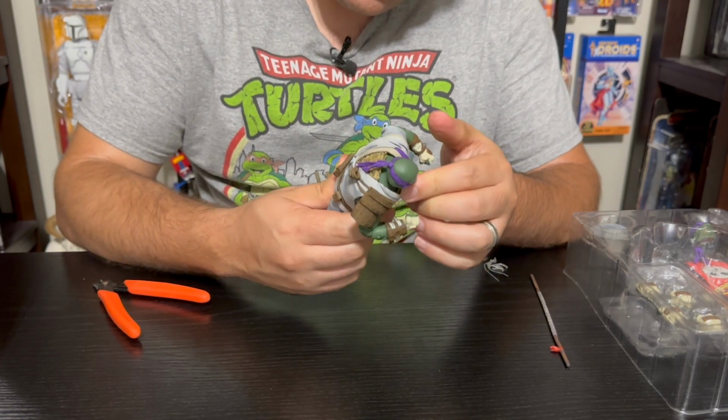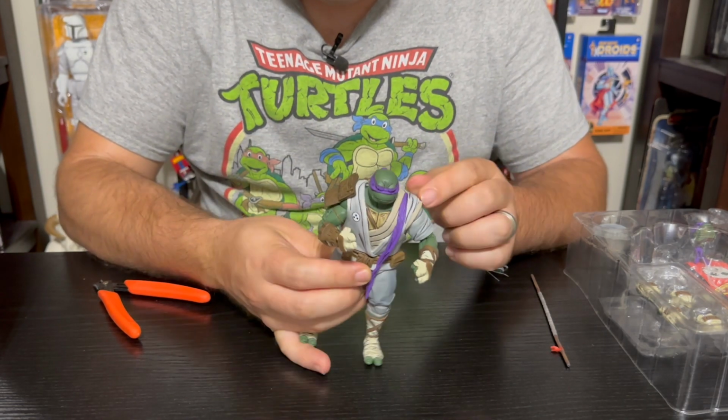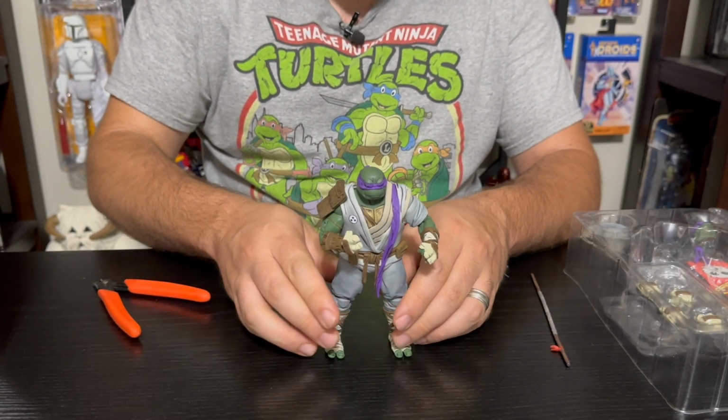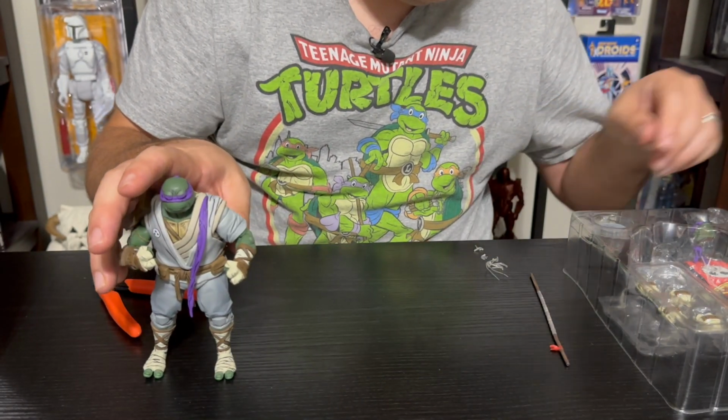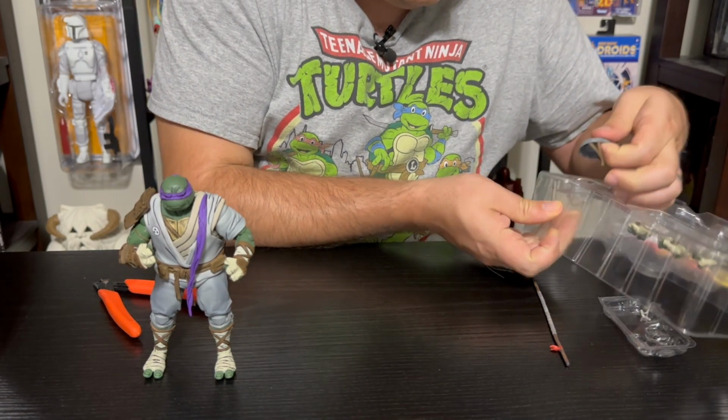What's the surprise that does, that it's all not one piece here. A little extra articulation there, and he has a tough looking face with those white eyes on there, if you can see them. And that is essentially a look at our Donatello. Let's check out his little hat that comes with him here.